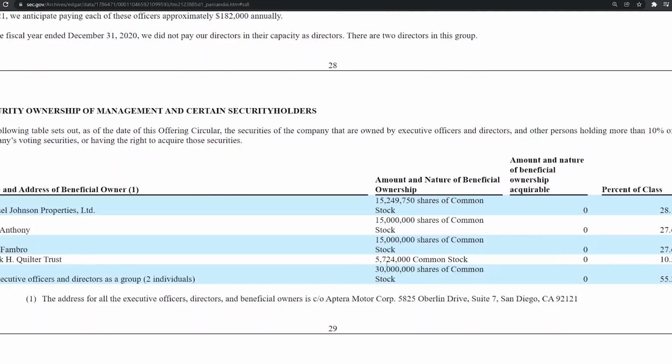So if you look at this, 15,000 shares represents a little over 27% of controlling interest in the company. And between the two of them, they would control 55%. So that is controlling interest between the two of them.